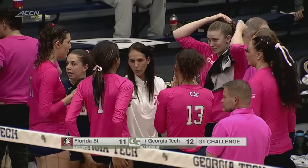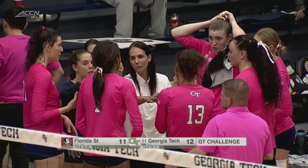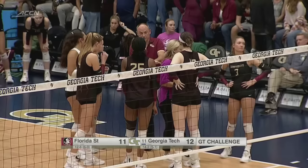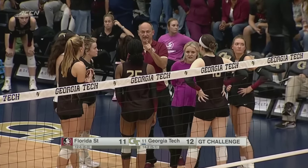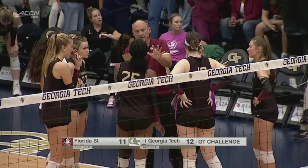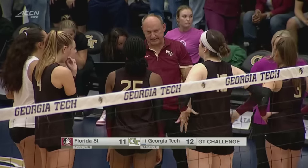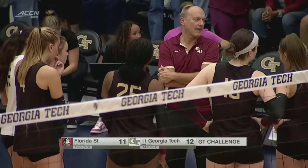Is it a time to regroup, get your offense going, identify what's going on over there? For Florida State, you can see them relying on their pin attack again, and you just want to send out the memo, hey, guys, go to your middle. It works a lot. Yeah, it is interesting, though, that they seem to have strayed from that, from the fourth set on.